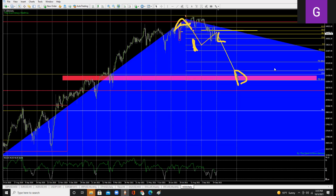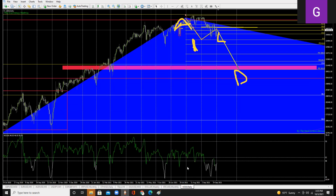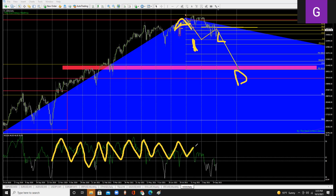Also, one thing I want to point out about this C to D movement is look at the RSI. Remember what I said about the RSI? When it hits below 50, it starts trending down there. When it's above 50, it's trending up. And as we look, price action and the oscillator match up with that. But as soon as it breaks down here, now it's going to start trending like this.